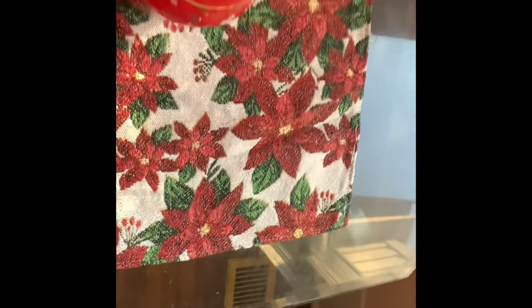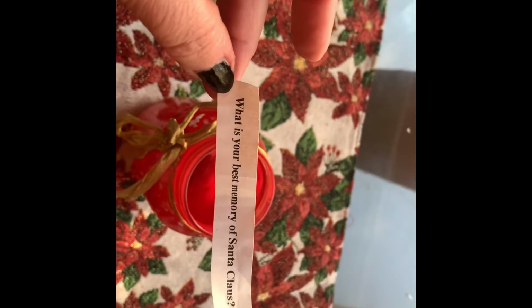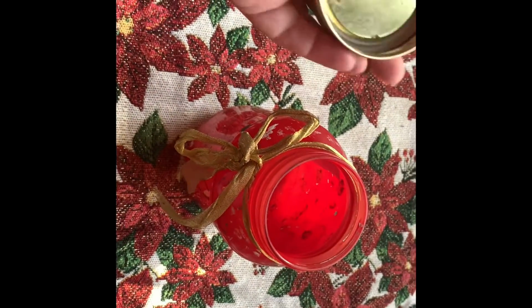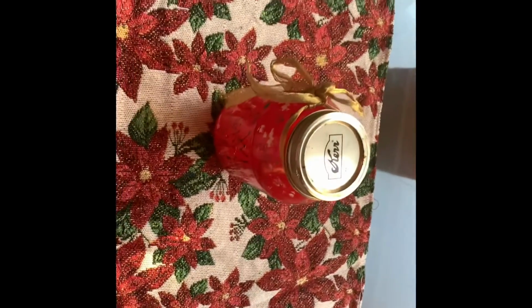Going through my stuff, I came across this little jar that I literally have had for years. In fact, my mom actually kept it for a while. I made this little jar. My crafting skills weren't great, but it is called What Christmas is Made Of. I had typed out questions. Okay, what is your best memory of Santa Claus? So what happens is you go around the room and with your guests or your kids or whatever, you answer the question and it's a great conversation starter. So it's not the prettiest thing, but I super love it.